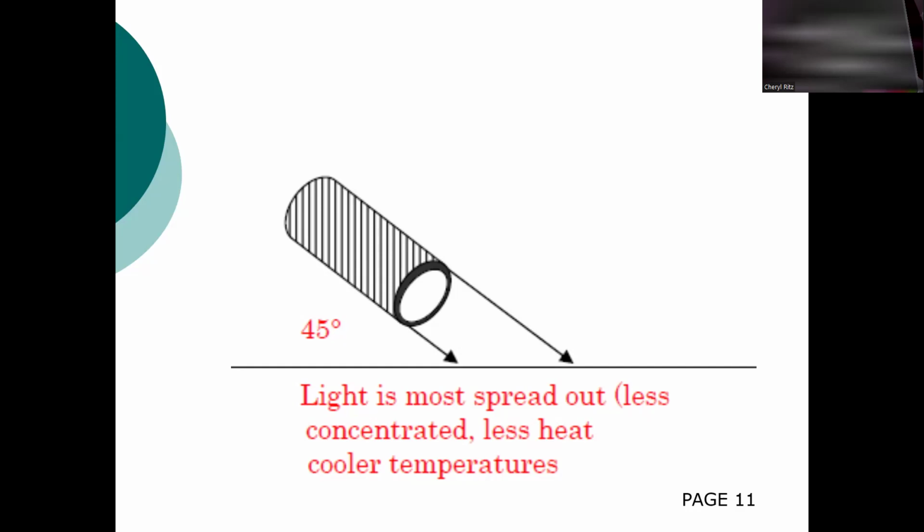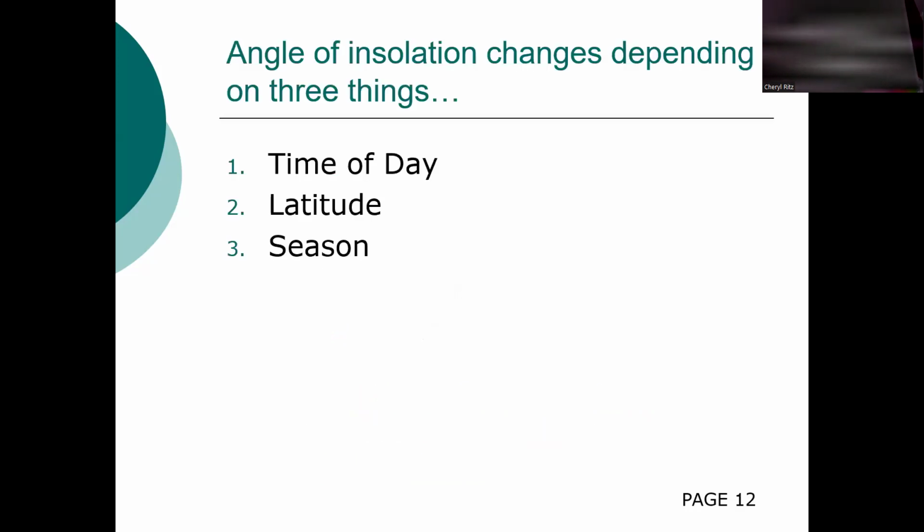Do you know the third thing that controls how high the sun gets in the sky? Yeah, your location. If you live in Alaska, the sun stays low. If you get closer to the equator, the sun gets high in the sky. So on that next page, down the left side, you should see three blanks. If you want to fill those in now, you can, or we can fill them out along the way. So one will be time of day, two will be latitude, and three will be season.